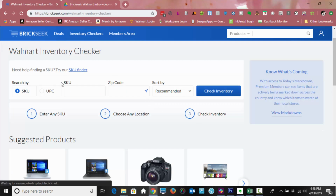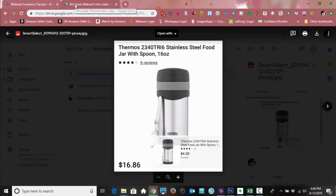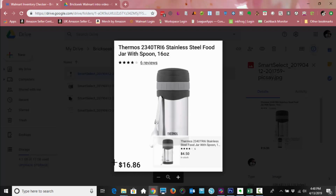Okay, so you're presented with several options here: SKU, UPC, zip code, that sort of thing, and then the check inventory button. When I post these bolos, you'll typically see a picture, and the picture will be something like this. I will try to include the regular price. So if you went and looked on the shelf, this is what it would say, 16.86. And then I'll try to include the $4.50, which is what it would actually ring up for at the register. But I may just post the $4.50, or that sort of thing. Basically, if you see a picture like this with this sort of format, it's a bolo. So just take a look.